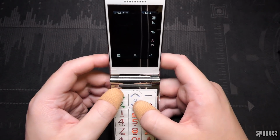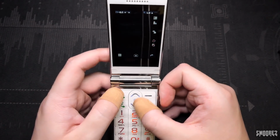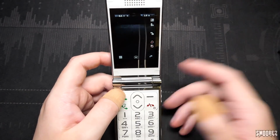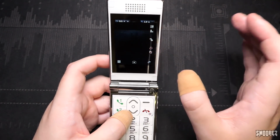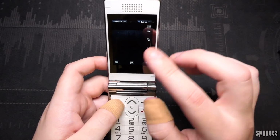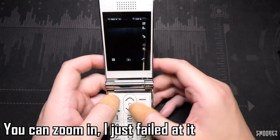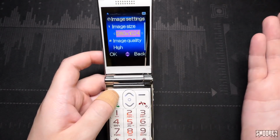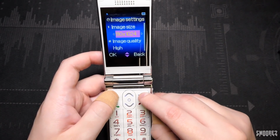And opening up the camera looks a little something like this. Even though I selected 1280 by 1024 for the photos, they only came out in 640 by 480, which is unfortunate. But out of all the phones in this video, I'd say the camera on this is probably the best. You do get a lot more options here. You can zoom in. Each of the buttons is a shortcut for the camera settings. Image size 1280 by 1024, but yeah, 640 by 480 is how they came out as.